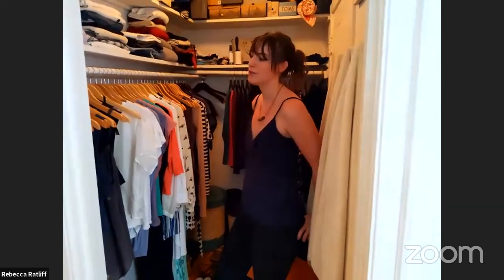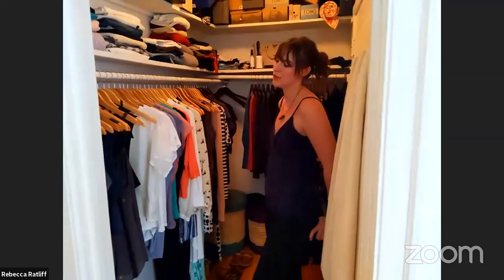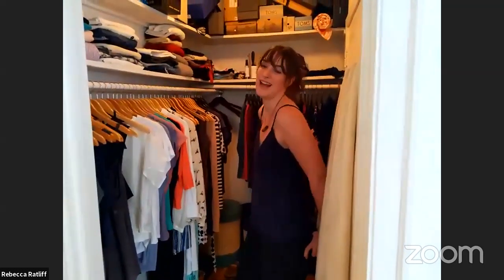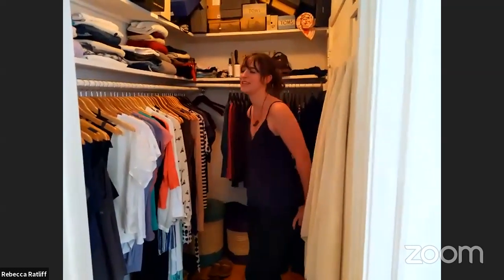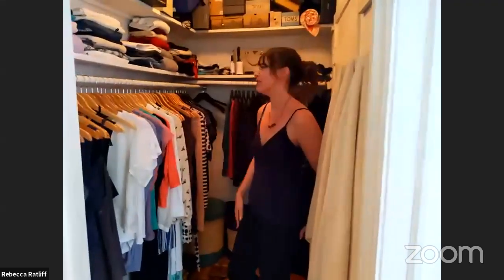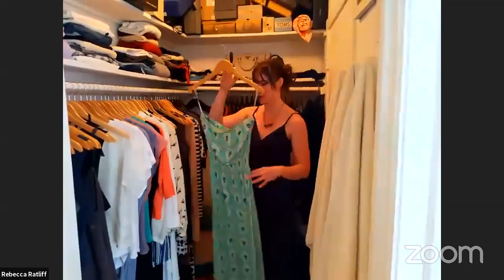Yeah. So my style is I go for stuff that's going to be pretty timeless or pretty trendless, but occasionally I really like a trend. And so occasionally I just really love the piece. And I think that's when you should buy trends, when you know you're going to love it and keep wearing it even once the trend is done. I think this dress is a great example of that.